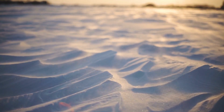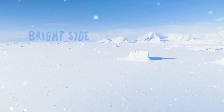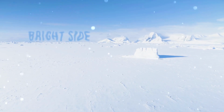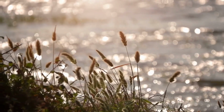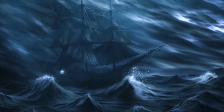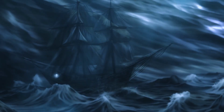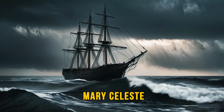A Fata Morgana is most commonly seen in polar regions, especially over large sheets of ice that have a uniform low temperature. But you can see it anywhere, even in deserts and over lakes on hot days. The first stories about ghost ships go all the way back to ancient Greek and Roman mythology. One of the most famous ghost ships in history is the Mary Celeste.